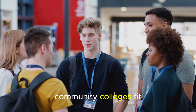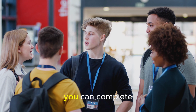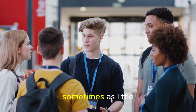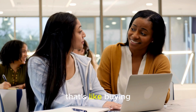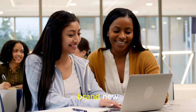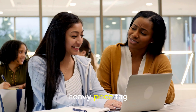Number 5. How community colleges fit in. Community colleges are the budget-friendly entry point. You can complete your first 2 years for a fraction of the cost, sometimes as little as $3,000 a year, then transfer to a 4-year university. That's like buying a used car for your first ride instead of jumping straight into a brand new luxury model. It gets you where you need to go, but without the heavy price tag.